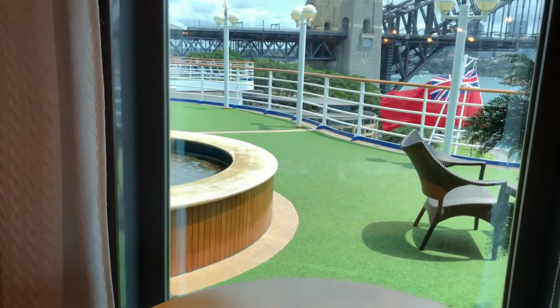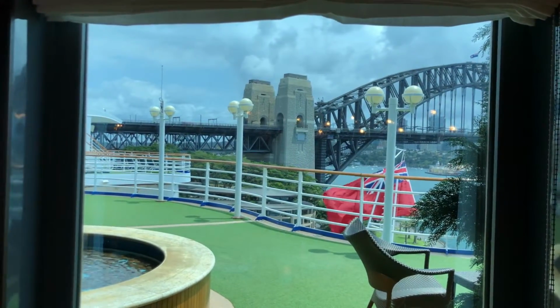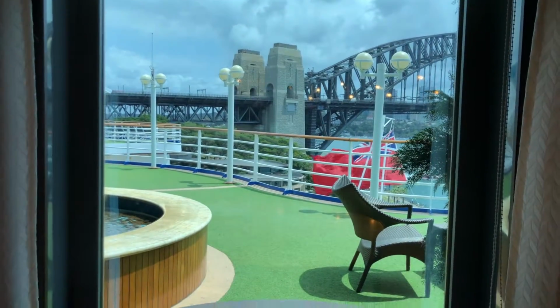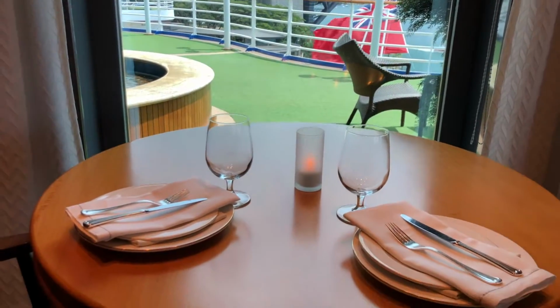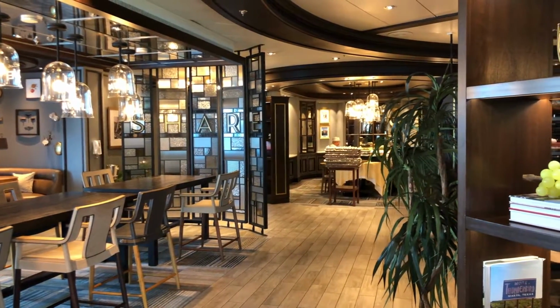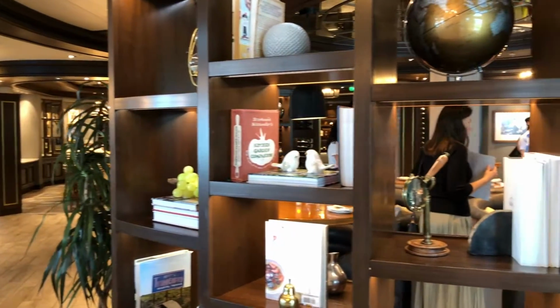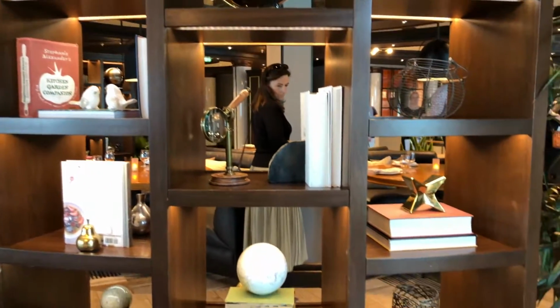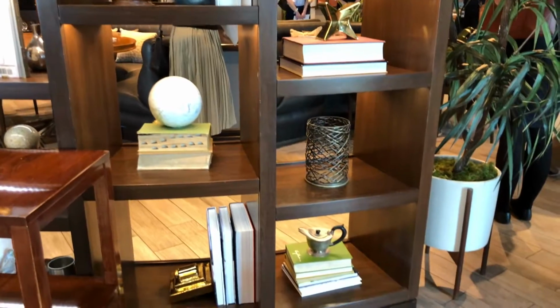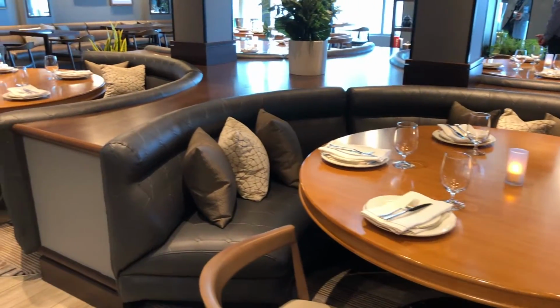The menu at Share is Italian cuisine, and it's designed to be shared with your table mates. It looks really fantastic, and you can check it out on the Princess website, and you can see a sample of the type of offering that they have at this restaurant. Our tour guide did tell us that this restaurant is actually designed and modeled on Curtis's own home. So a lot of the decor and the design elements have come from his own personal collection.